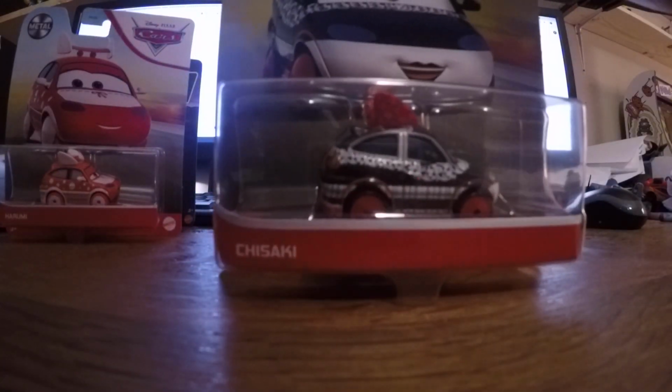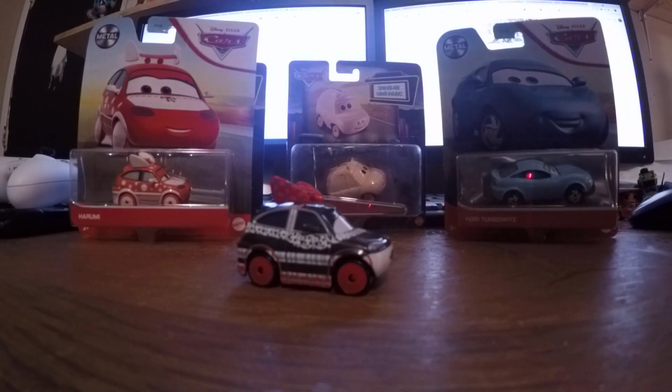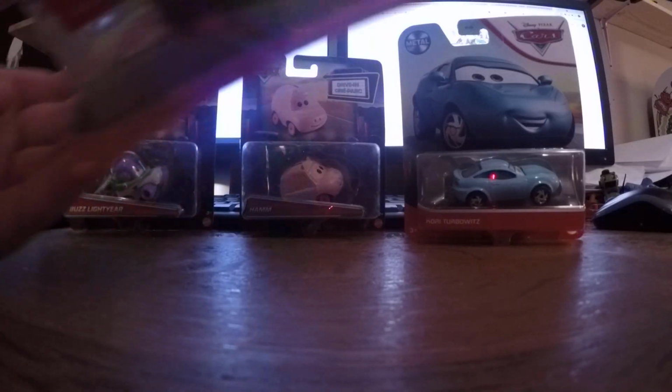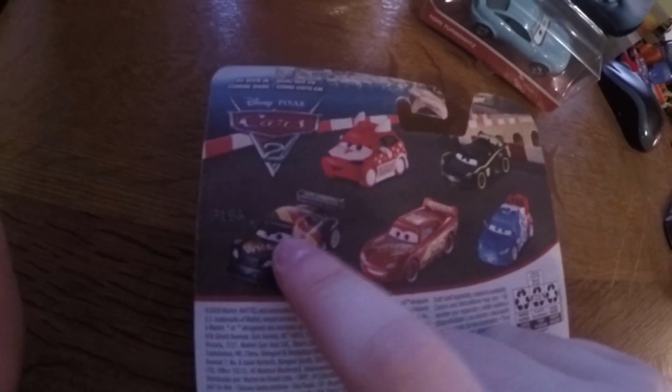Next, we have that one. On the back, you see Jeff Corvette, Lewis Hamilton, and all the rest of the cars. So, let's open that. Okay, let's do that one. It was the same as Max Chanel's package.